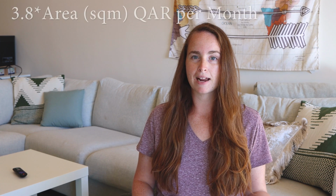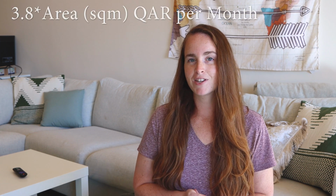What really gets you is the capacity fee, which, like I said, is based on the square footage of your apartment. So if you have a larger apartment, you're going to pay more no matter how much AC you use. If you have a smaller apartment, you're going to pay less. What it comes down to right now is you multiply the area of your apartment in square meters by 3.8. That is your monthly usage fee, and then just multiply it by however many months you're getting billed for.